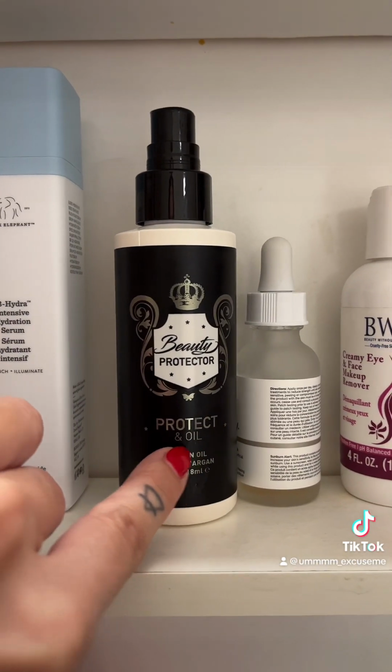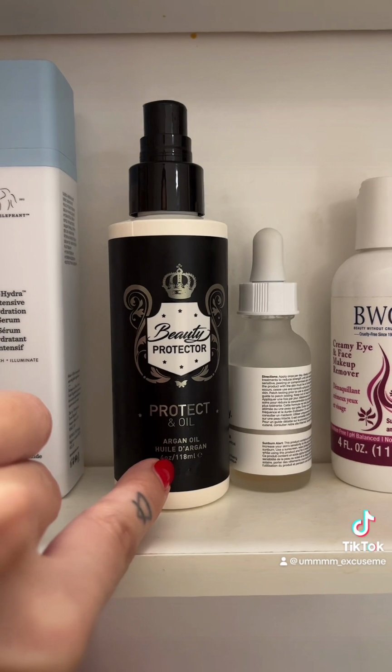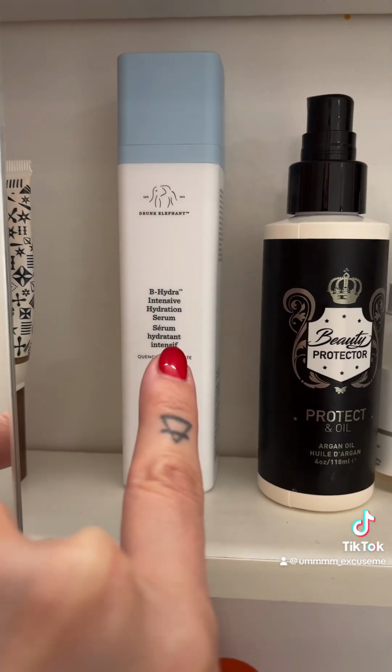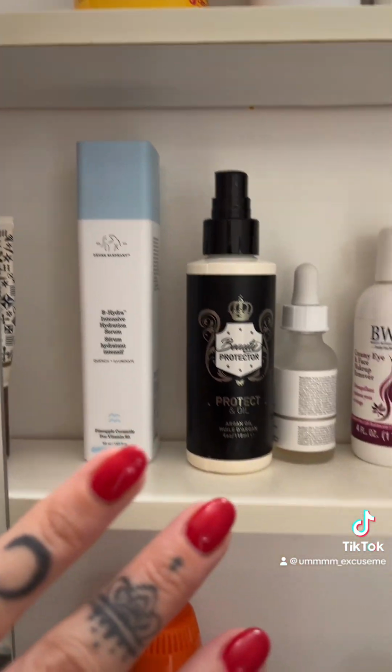I've been using Beauty Protectant oil on my hair for like 10 years. And the Bee Hydra from Drunk Elephant is the last one standing because truly they took the Shaba eye serum away in like the pale blue container. I don't know why they did that, but they sold the company. Bee Hydra is the last one standing along with the bronze drops. And that's a bummer. That's a huge bummer.